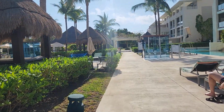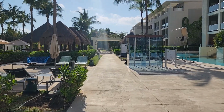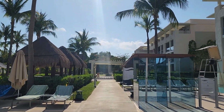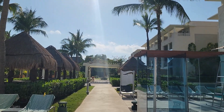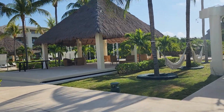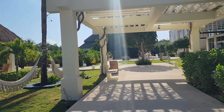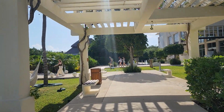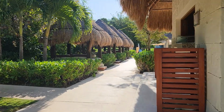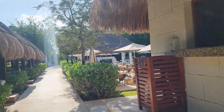I made friends with a lot of people. My brother had made friends with a bunch of people as well. And it's just really overall a great experience on the actual resort itself. And the palm trees and the architecture and the way everything is laid out on this resort at Paradisus La Perla really, for me, just made my stay so much better. It's definitely worth the price, in my opinion.